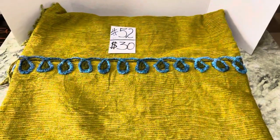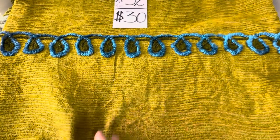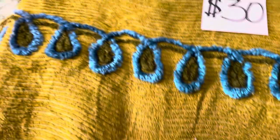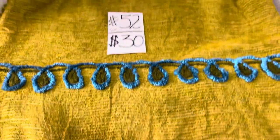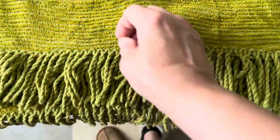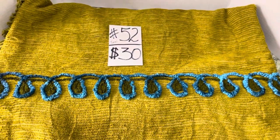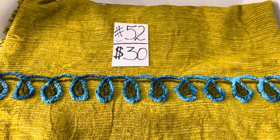And my last chenille bedspread is this beautiful olive green with this amazing trim. What a pop of color on there. That's just a piece of lint. This is a twin size as well. It has the fringe bottom and it is in excellent condition. I didn't see any issues on this at all. And this is $30 and it's number 52.